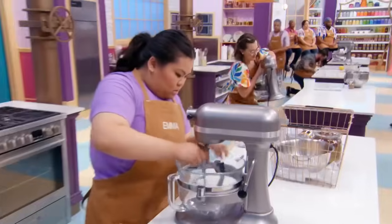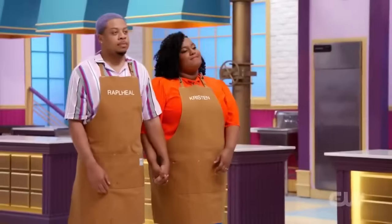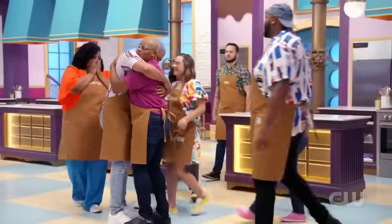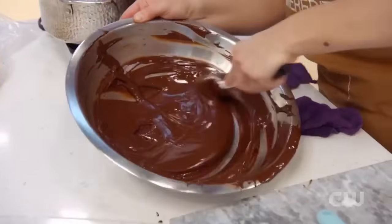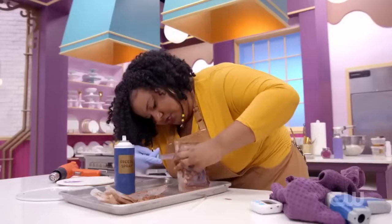Good job. In the elimination challenge, Meredith blazed a path of her own and won with her desert cakescape. Absolutely beautiful. But in the end, it was Raphael's blackberry jam walnut cake that left the judges craving one key ingredient. He went home. Now, 9 home bakers remain. We got this, guys. But who will be the next to find themselves in a crunch?